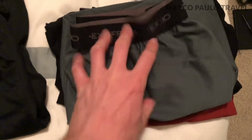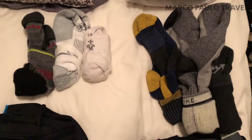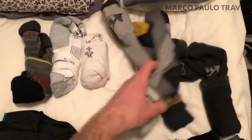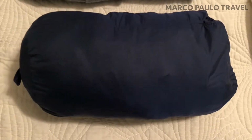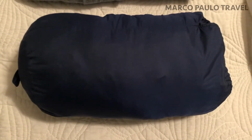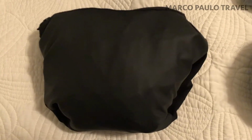ExOfficio briefs. These things are odor resistant. Crucial when you're talking about boxers. Smelly guy here. Now we're on to the socks. You gotta have some long socks and some short socks, a good mix of merino wool. This is the Uniqlo down jacket that rolls up. Super nice and portable. Another Uniqlo rain jacket here.